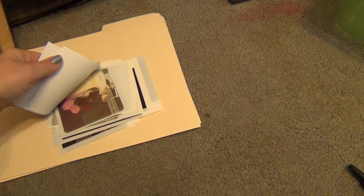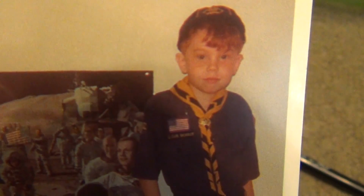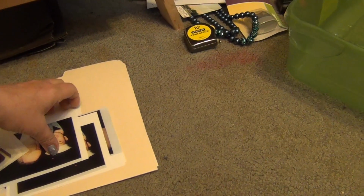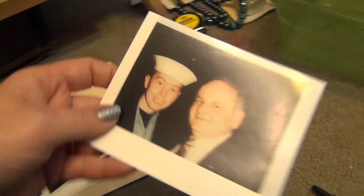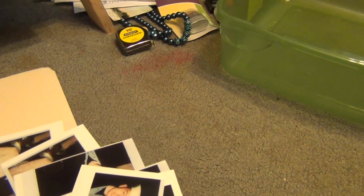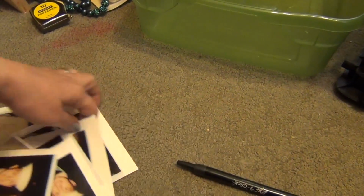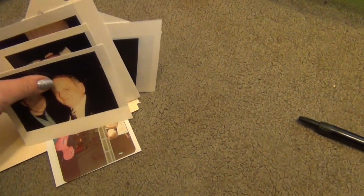I found some pictures. Look, you want to see something? This is Scott when he was a little guy. You see that? He was a Boy Scout. Then, hold on. He was in the Navy. Yep, he's a veteran. First war in the Gulf. So there's pictures here. They're not real copies, the scans and reprints.